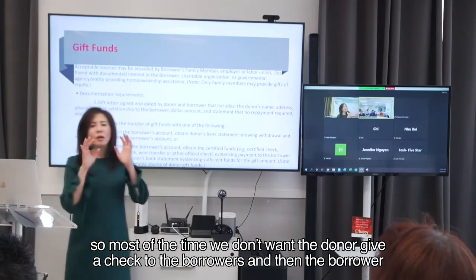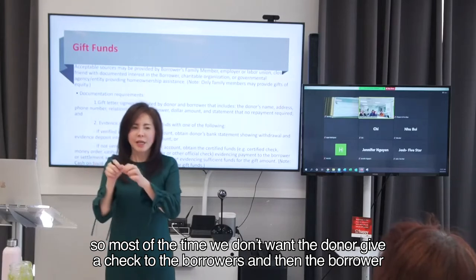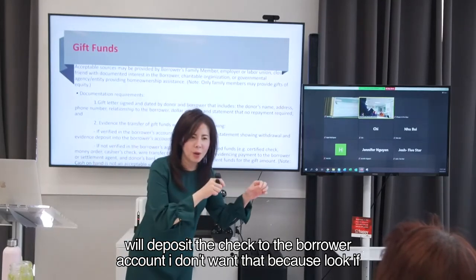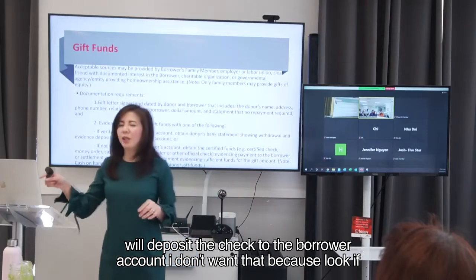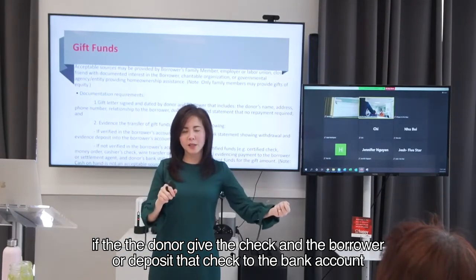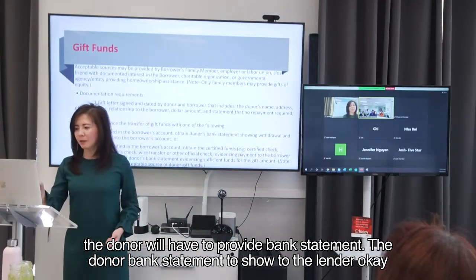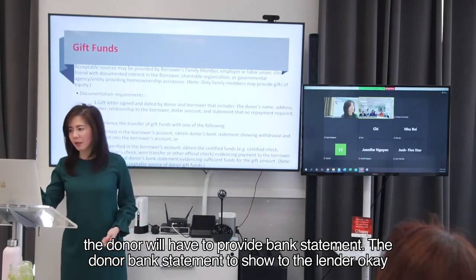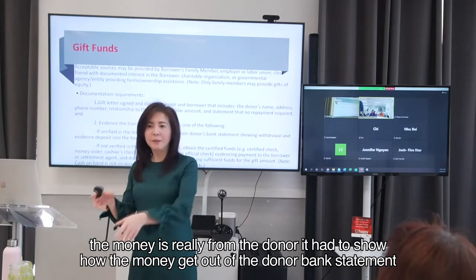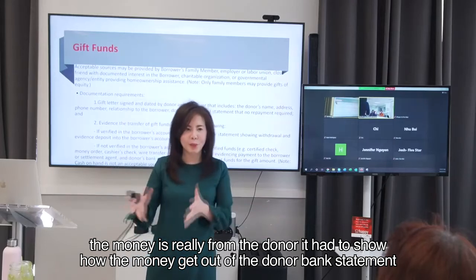So most of the time, we don't want the donor to give a check to the borrower and then the borrower deposit that check to the borrower's account. I don't want that. Because if the donor gives the check and the borrower deposits it in the bank account, the donor will have to provide the bank statement to show the lender the money is really from the donor. It had to show how the money got out of the donor's bank statement.